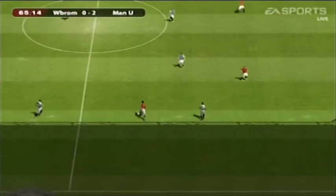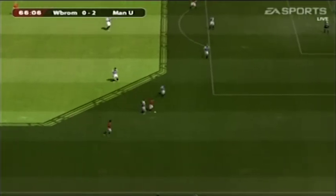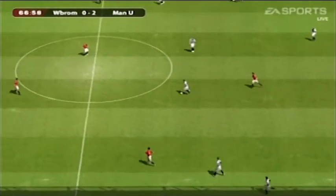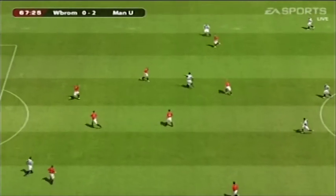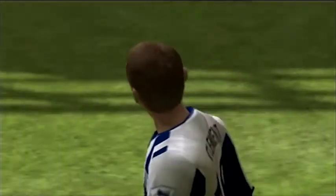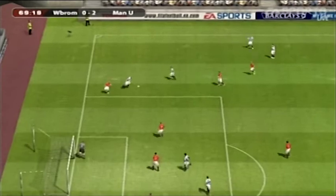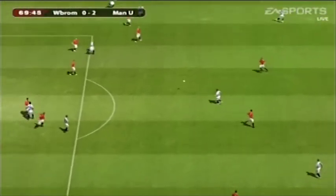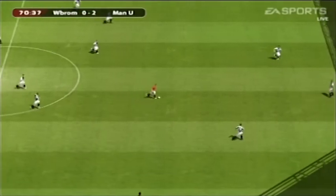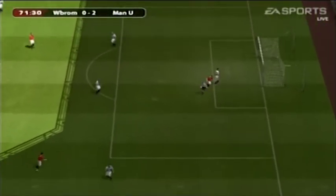Keane. Rooney. Everybody back helping. And then a little ball in. Top class. Out for a throw. Purse. Oh, he's all on his own in front of goal. Headed safely away. Keane. Good play. Rooney. Yes, good stuff. Now he took that out the air beautifully.